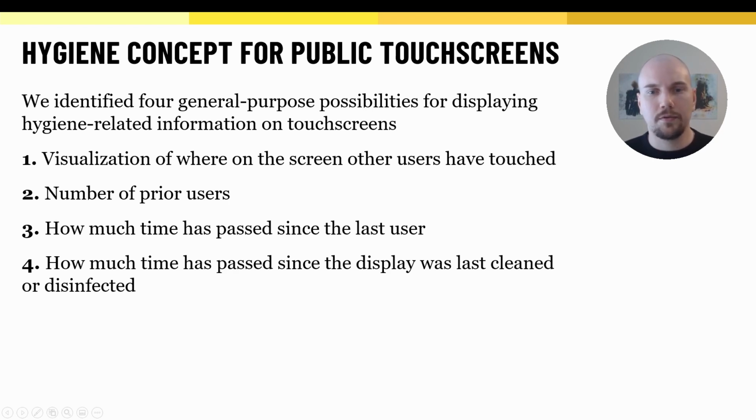The third function is to track how long it has been since someone else touched the screen. Some bacteria and viruses wear off over time. The fourth function is to show how much time has passed since the display was last cleaned. Recently cleaned displays are less likely to contain bacteria or viruses.